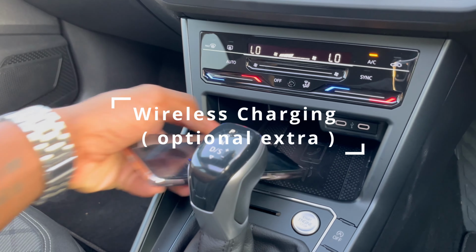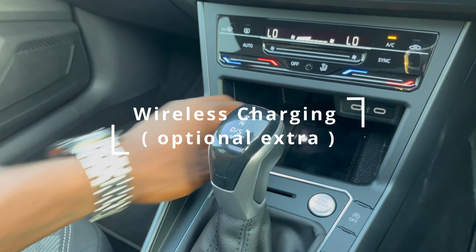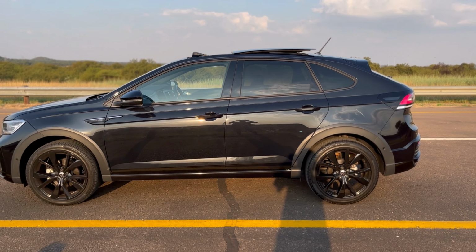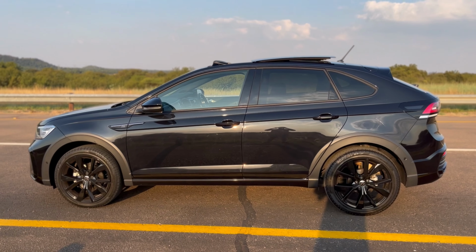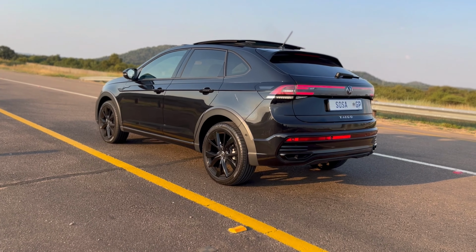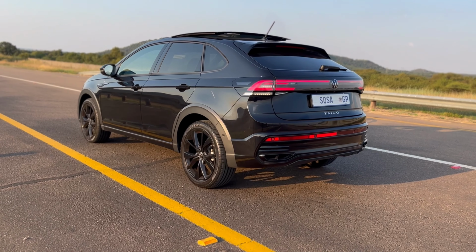Not much of a difference from a Polo. You do feel that when you're inside, you do feel that you're higher because you are higher. But in terms of practicality, the space and the size of the vehicle, not really much different from a Polo, where you could still tell that it's based off a Polo in terms of the interior.